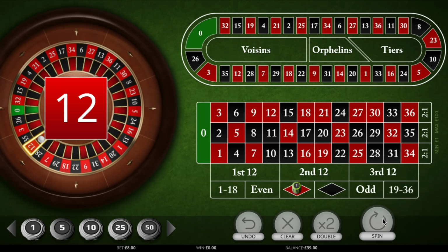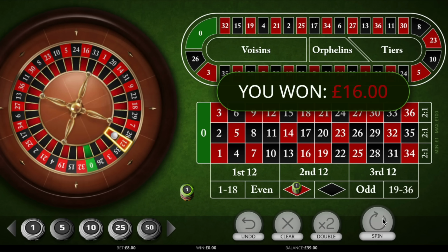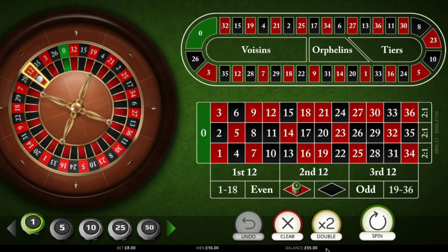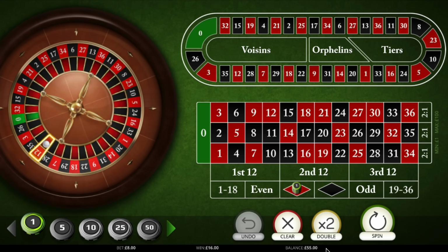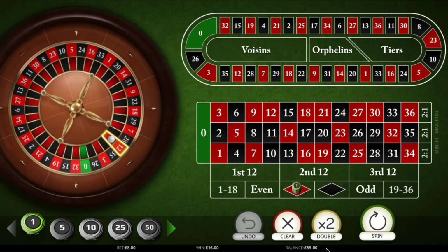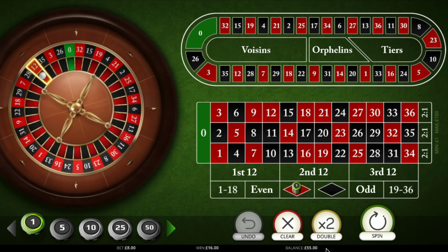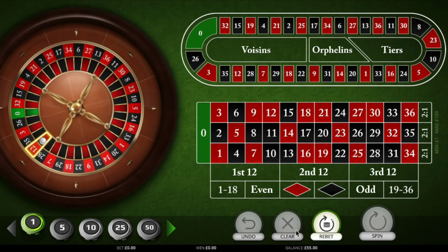$12. Red. Even. And we have now won. Player win. So we are back at £55 on the balance. So you get the gist of this strategy. You bet on the opposite colour of the last one, and you always bet the minimum bet when winning, while you double after a loss and keep doubling until you win again. At that point you go back to the minimum bet.